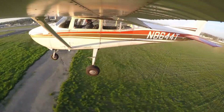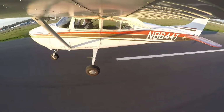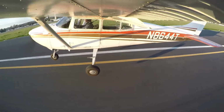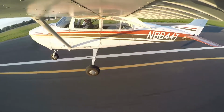Now I'm straightened out. This one, I'm going to try to not let it touch. I'm just flying it in ground effect. Flying it, flying it. And it touched. Just barely, and I'm just taking off again.